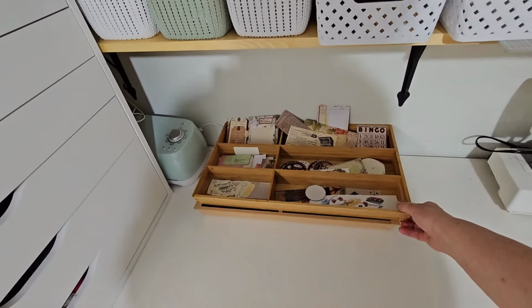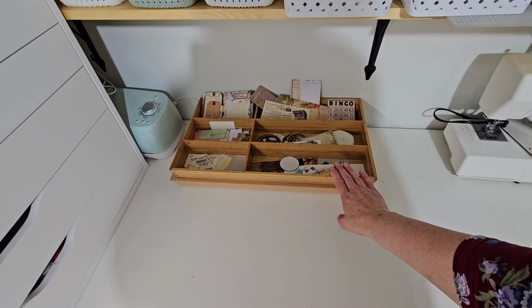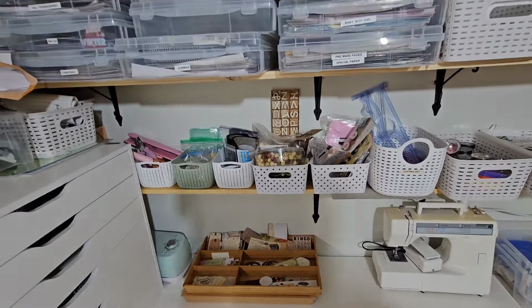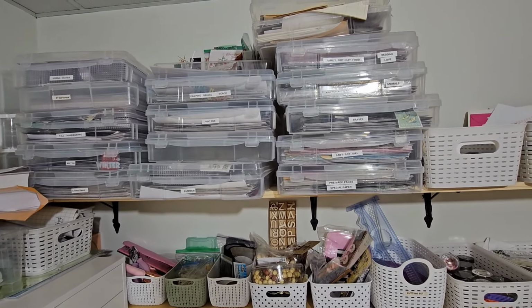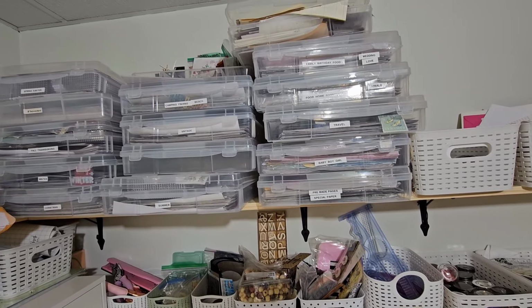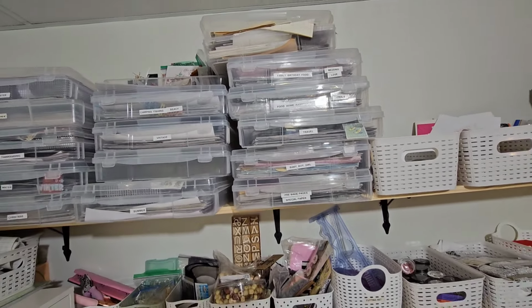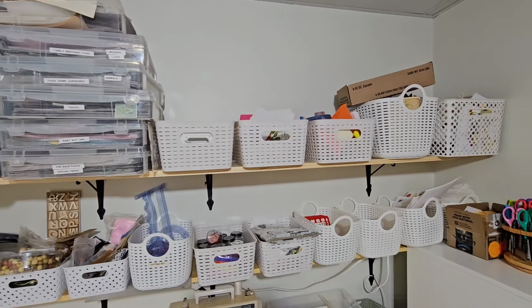And then these baskets over here to my right on this table, I keep out whatever project I'm working on. I put all my papers in here so that I know where they are when I am looking for them. And then up on top of the shelf there, I have the bigger 12 by 12 containers that hold all my scrapbooking supplies, I guess, junk journal supplies. And they're all labeled into different categories, which is really nice. And then there I have just all my extras.